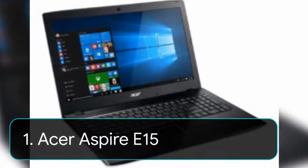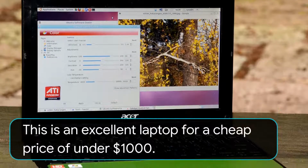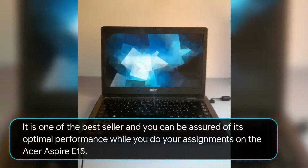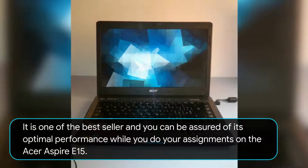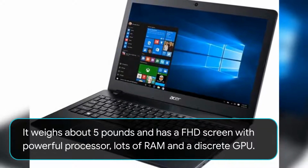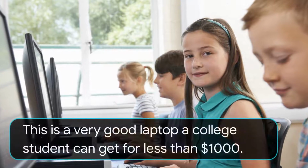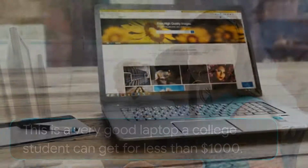1. Acer Aspire 15. This is an excellent laptop for a cheap price of under $1,000. It is one of the bestsellers and you can be assured of its optimal performance while you do your assignments on the Acer Aspire 15. It weighs about 5 pounds and has a FHD screen with a powerful processor, lots of RAM and a discrete GPU. This is a very good laptop a college student can get for less than $1,000.